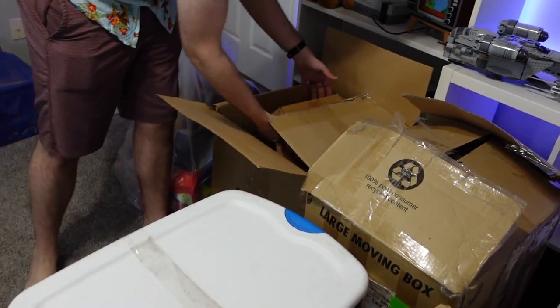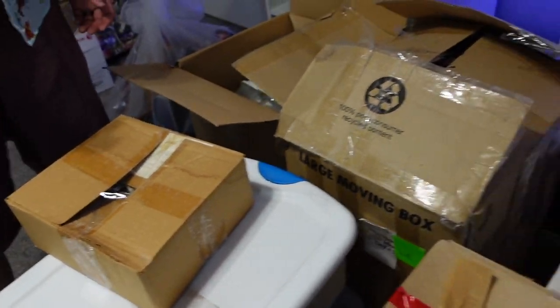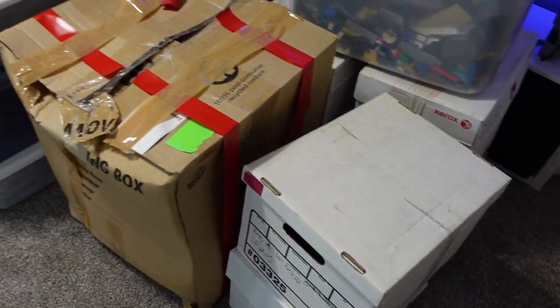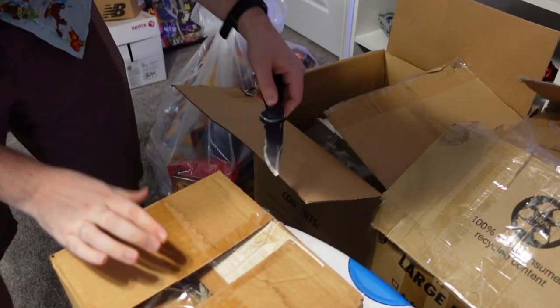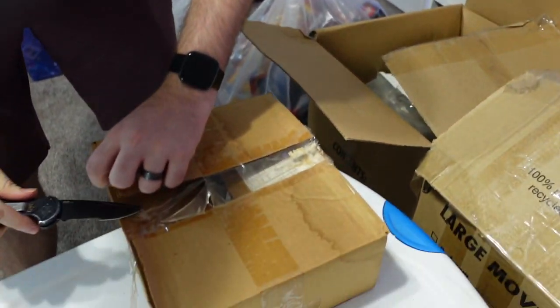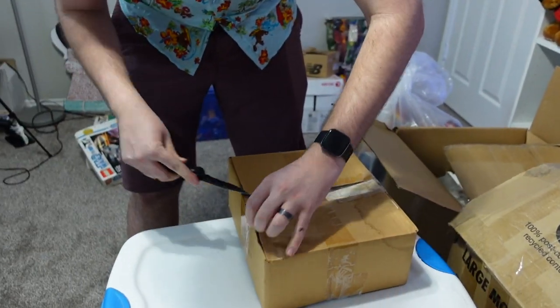Alright, we're still in this box. Oh my gosh. What's in here? There's still more? Yeah. Oh my god, there's so much here, Ross. There's so much here. You have a lot of old LEGO. Oh yeah. So how long was this in storage? Let's see, so what year is it, 2021? So it's been 9 or 10 years now.